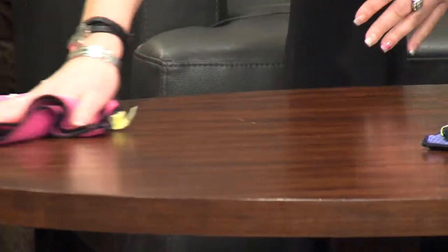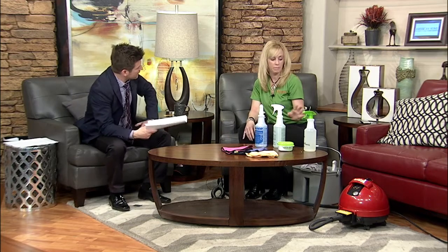And you can use it on your tables, your baseboards, your bathrooms, even your mirrors, and you get a streak-free clean just using water at 300 degrees. And that temperature is going to kill off a lot of that bacteria, is that right? Absolutely. It's going to clean it off. And this is great. It's something that Maid Brigade uses in residences and homes as well as commercial buildings.